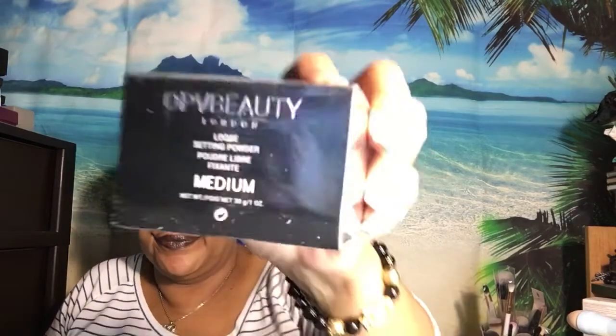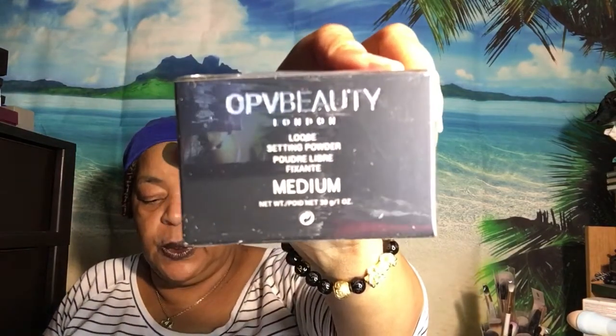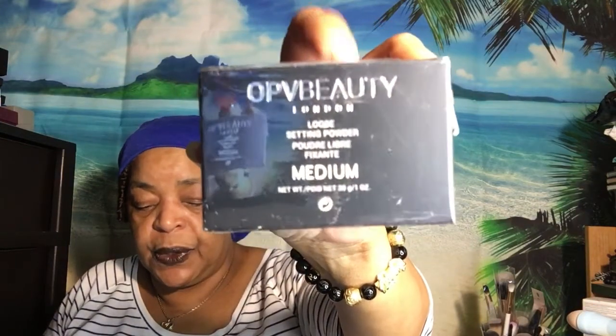And then we have OPV Beauty. Now this here is a loose setting powder, which I don't use, so that's why I didn't open it. This here is $22, and it says it's a perfect setting for your foundation or wearing alone, whether you rely on setting powder to mattify, set, conceal, or diffuse. This formula acts as a finishing touch to bring your whole look together. Again, $22.